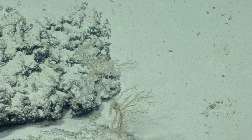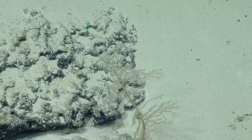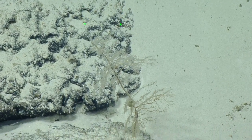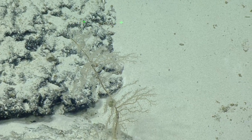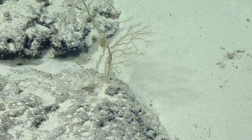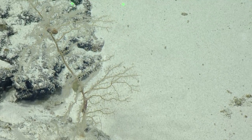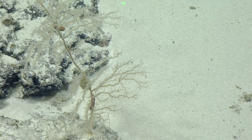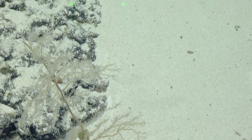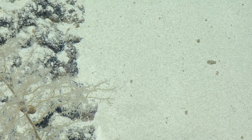Still can't tell what those things are on it. No, not from this angle. Which is okay. Could be gastropods, could be eggs. I think that one on the top looks like a gastropod. Yeah, but the one on the bottom almost looks like the egg cases we collected the time before.